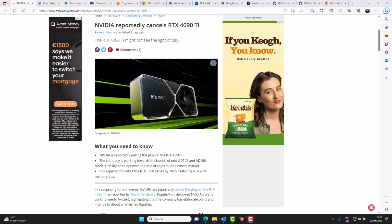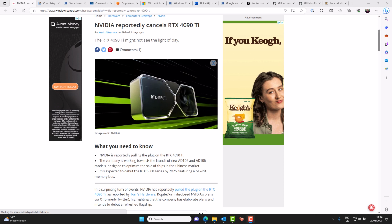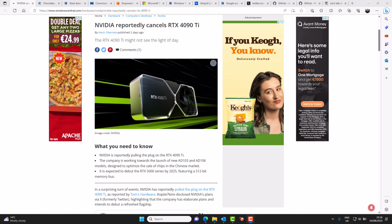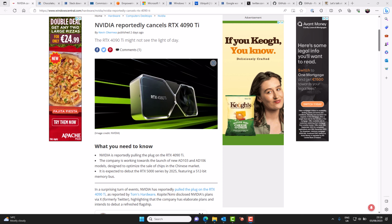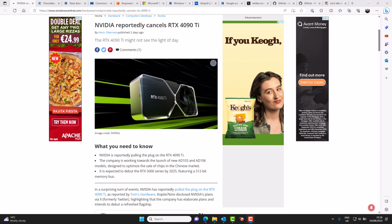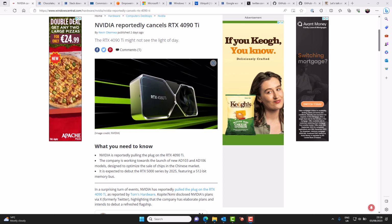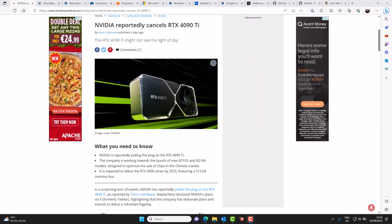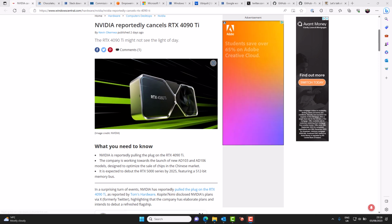WindowsCentral.com and Tom's Hardware have suggested the NVIDIA RTX 4090 Ti may be cancelled before it has even seen the light of day, with NVIDIA reportedly working towards the launch of new AD103 and AD106 models instead. This is a story that multiple outlets are running with, but the language used is very vague in my opinion, so I suggest we take this with a pinch of salt for now. The articles suggest the strong performance of the existing RTX 4090, that is the 4090, not the 4090 Ti that was being worked on, may be the reason that they are holding off on the 4090 Ti release indefinitely.